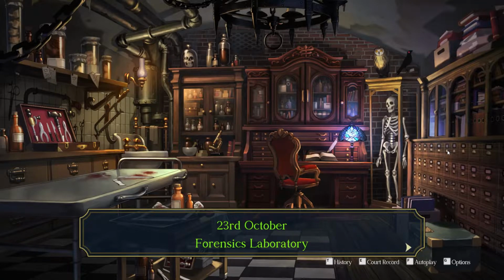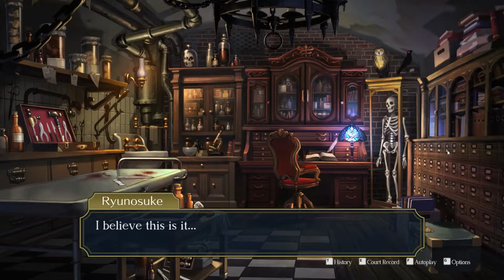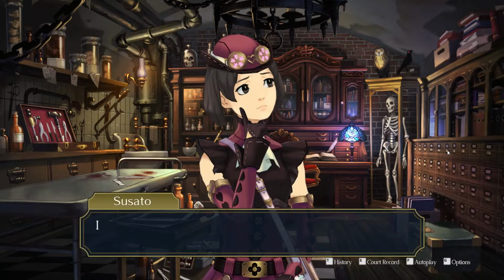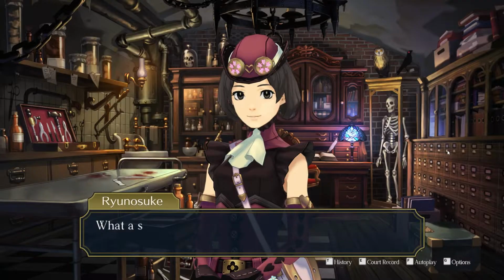This reminds me of the Witch Hunter's room in Vermintide 2. I believe this is Dr. Cyan's laboratory. A chemical smell really assaults the nose, and there's plenty to assault the eyes in here, too. Looks as though the doctor isn't here. But we're here now, so we may as well do some sightseeing, don't you think?